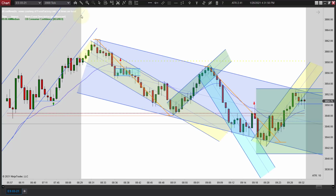Now we would probably look. This whole big thing's one leg, and you get a second leg here, and you can see it bounces right there. But there's actually a leg here and a leg here. So your measured move's way down here on those two legs. That's a leg down, a correction, and another leg down. So that's what we're looking for, our target.